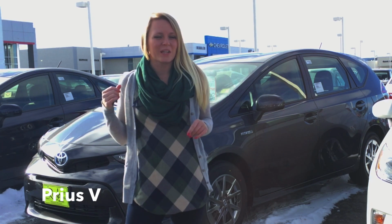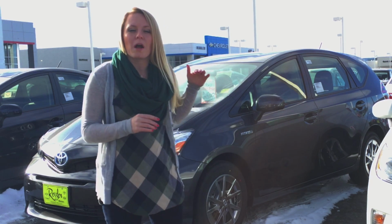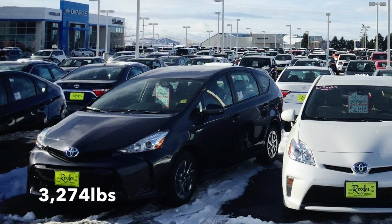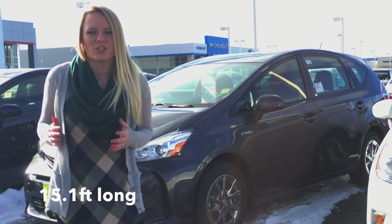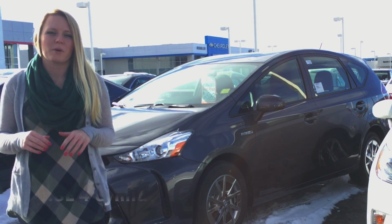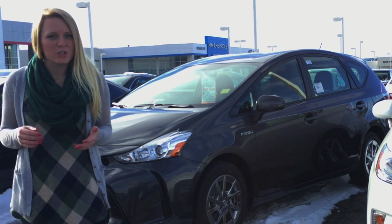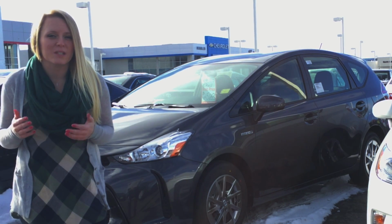It's the Prius V. The V in Prius V stands for versatility. We've given you a little bit more of a wagon shape that's going to provide more cargo room. The Prius V is the heaviest of the Prius lineup, weighing in at 3,274 pounds. It's 15.1 feet long, making it just over 5 inches longer than the Prius Liftback. We're running the same 1.8 liter 4-cylinder motor in the Prius V, which is returning us an average of 42 combined miles per gallon. Due both to the weight and the coefficient of drag at 0.29, we see a little bit of compromise in fuel economy in order to get this more cargo room.